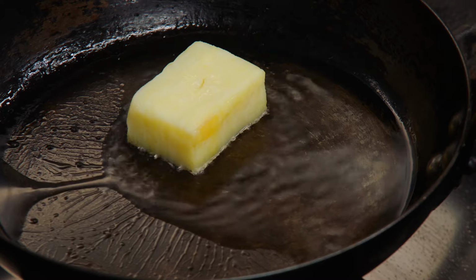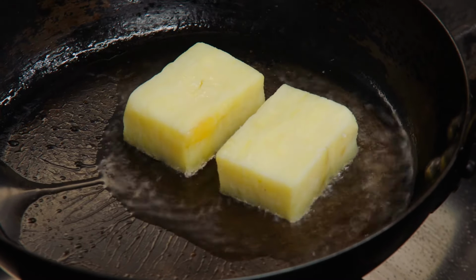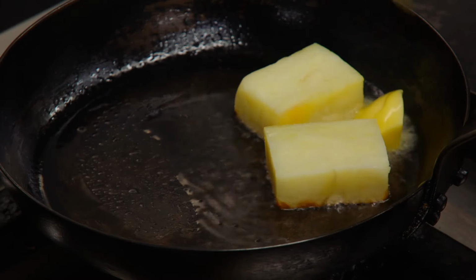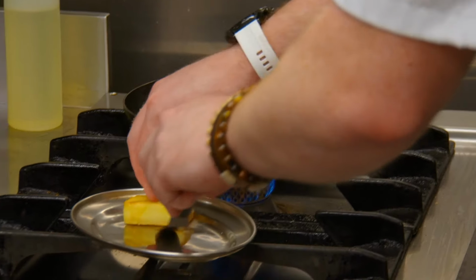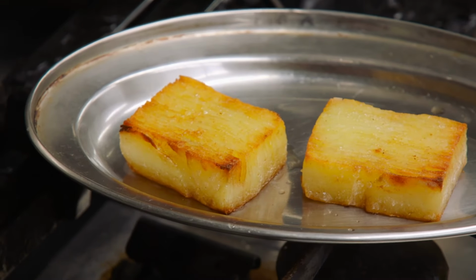You want to be careful about the temperature. You want to get golden brown, but not darken too much and get too bitter. So give it a little shake to make sure they don't stick. A little bit of butter in, just to help with the colour. And now get a little bit more colour in the oven itself because we're going to move it to the oven now just to heat through.